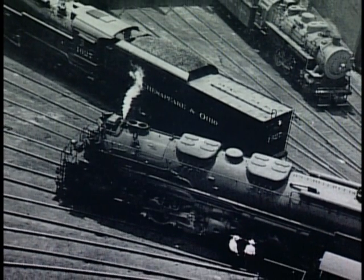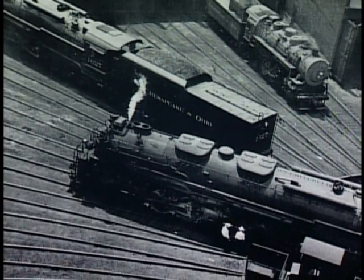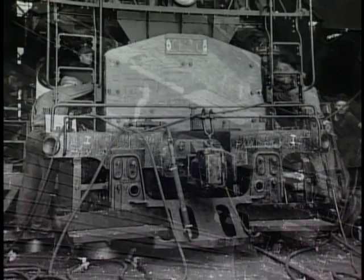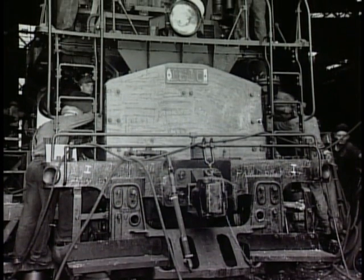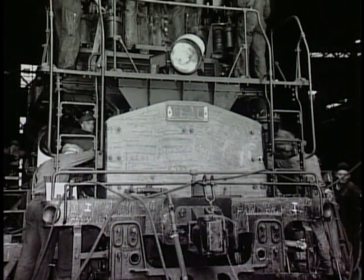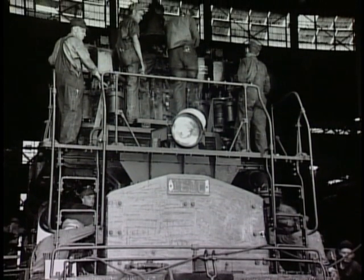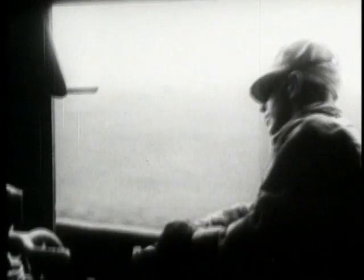To make matters worse, it was discovered that Lima had misrepresented the weight of the first Alleghenies. Train crews were paid by the locomotive's weight on its driving wheels. Alleghenies were found to be thousands of pounds heavier than first claimed. Engineers and firemen saw the miscalculation as an attack on their livelihood.